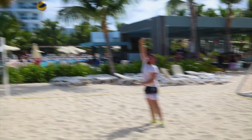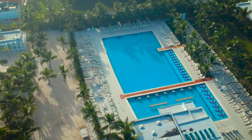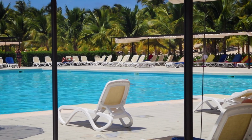So moving on to the entertainment, you aren't really short on anything here. On the lead up to the beach you have volleyball and 5-a-side nets, and in the bar next to this they have activities such as bingo. In the pool next to this, there's also activities such as aerobics. And then next to this, near the other pools, you've got dart boards and meditation type things, fitness, well-being type stuff.